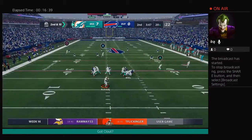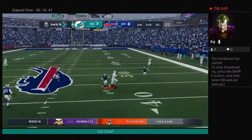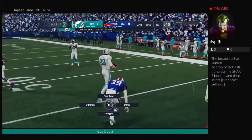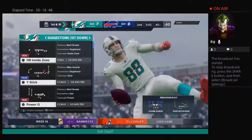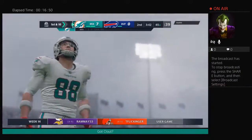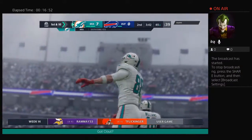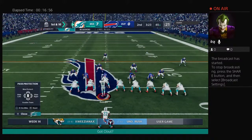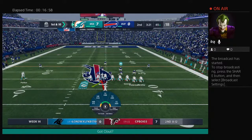Out of the gun, Rudolph. That's complete to his tight end, Mike Gesicki. And they'll get it all the way up about 5 yards shy of midfield. A first down there on a pickup of 25. And the Dolphin first down. They show run with 3 tight ends here on first down.